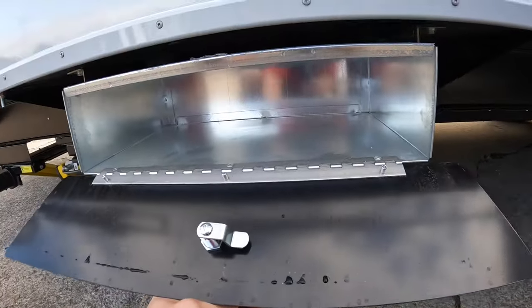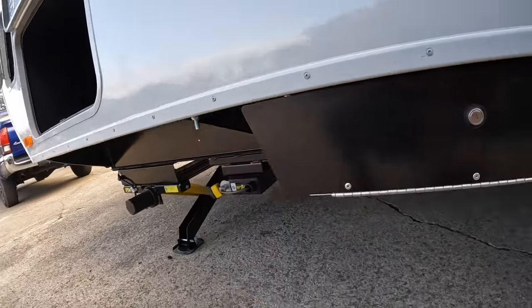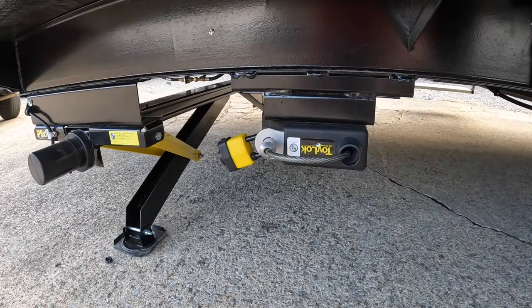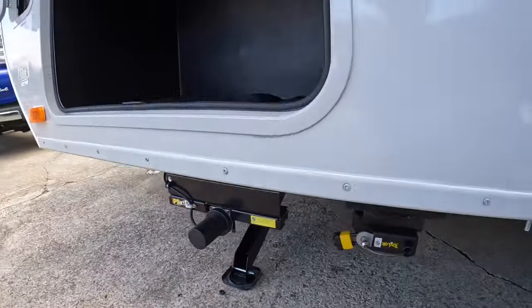And here we go. This is not a dry box. As you can see, it has drains in the back, so you would want to keep some stuff in there that you don't mind getting wet. And we have the toy lock for all the thieves that like to get the five-finger discounts. This will help deter them from taking your kayaks or bikes or whatever you want to hook up to that.